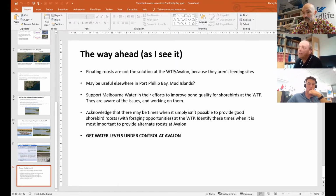But more seriously, for Werribee and Avalon, I think supporting Melbourne Water in their efforts to improve pond quality for shorebirds at the Western Treatment Plant is important. Melbourne Water's aware of the issues and they're working on them. They're doing some good hydrological studies and other things. So I'm not the best person to talk about what they're doing, but they're certainly active.